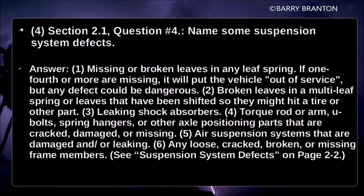Leaking shock absorbers, torque rod or arm, U-bolts, spring hangers, or other axle positioning parts that are cracked, damaged, or missing. Air suspension systems that are damaged or leaking. Any loose, cracked, broken, or missing frame members.